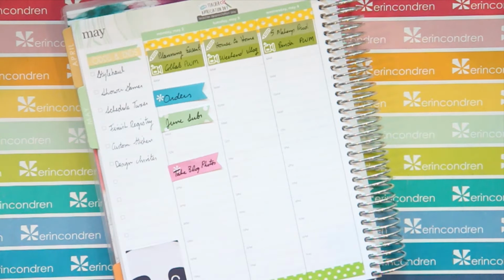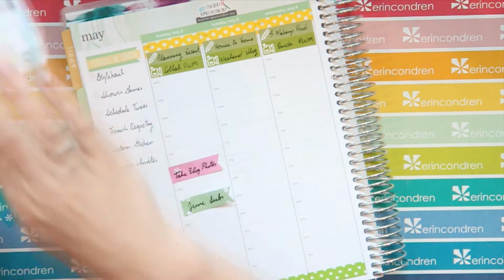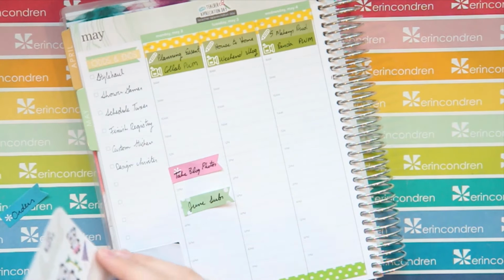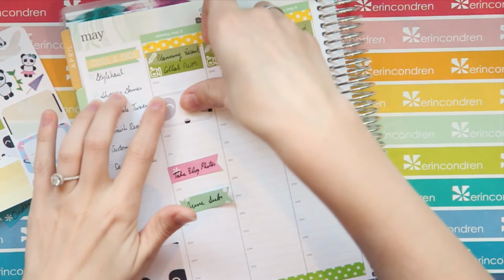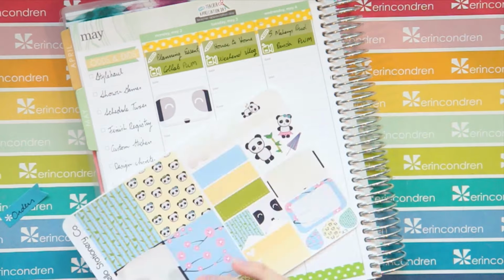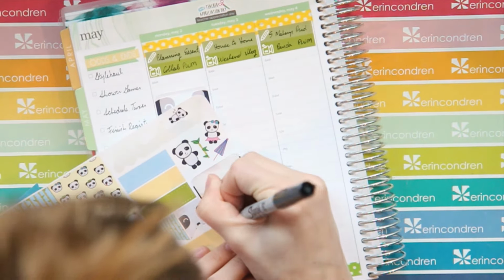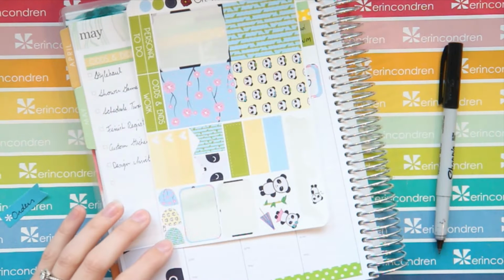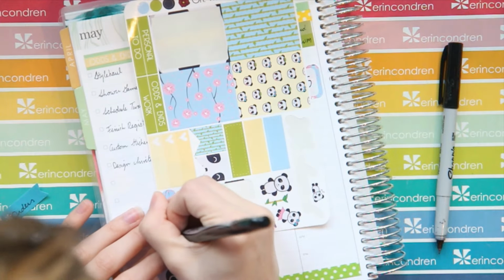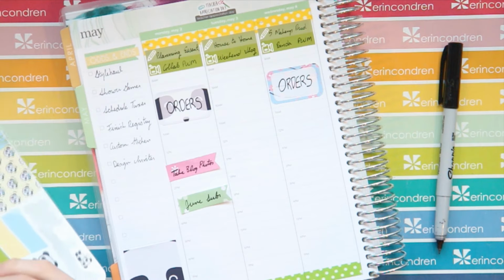Since we're here, let's just dive right into adding in stickers. So I like to do orders on Monday, Wednesday, and Friday. So let's add in those boxes. I'm actually going to write on this one so I don't add it to the coil and then have to write on it. And then on Wednesdays, I've been doing MDN. So I'm going to take one of these little teardrops to write MDN on, just to remind me that I need to get those done.